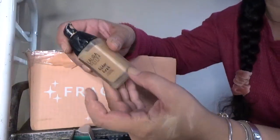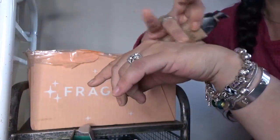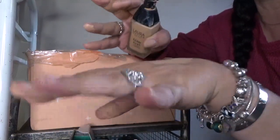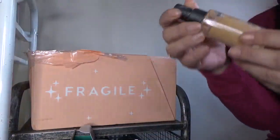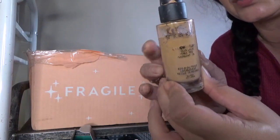This is the Laura Geller Filter First Foundation. I bought this in a sale that she was having quite a while ago. I haven't used it in a while. It is too dark. Definitely too yellow. I think I might need to use both of my lightening drops. I'm really not sure. Can't remember. I'll find out. This one is absolutely way too dark for me. The writing has worn off of it, and I've only used about that much.